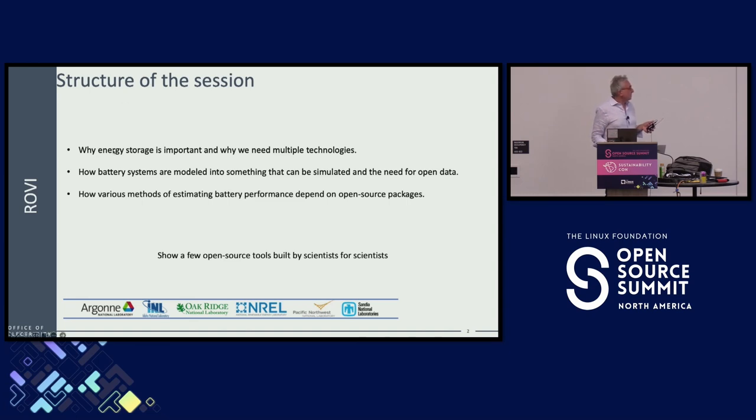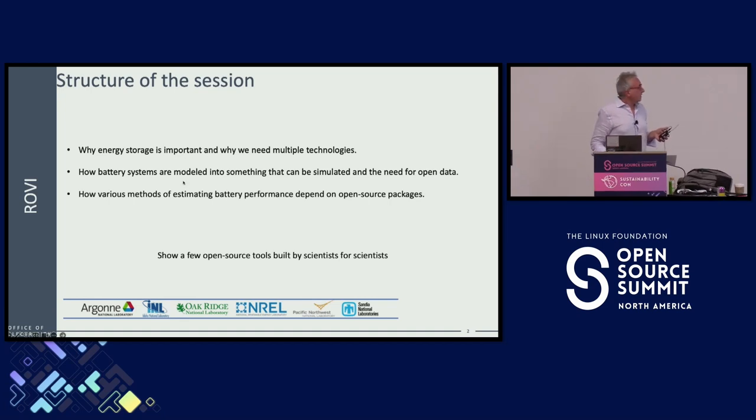I'll try to make the case of why energy storage is important and why we need multiple technologies. And then how battery systems are modeled into something that can actually be simulated, because these are otherwise intractable problems made of millions of variables. So how do you reduce it to something that people can actually run on a computer or even a supercomputer cluster? And how the industry, both academia, national labs, and industry as such, has developed a cascade of tools to try to predict battery degradation.